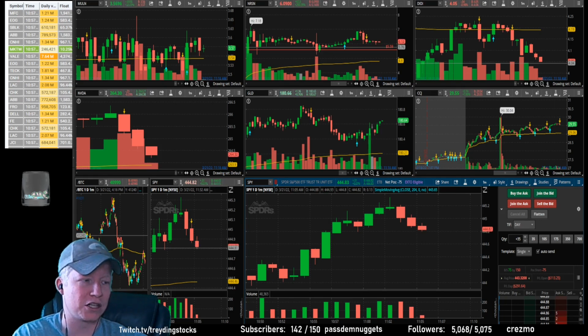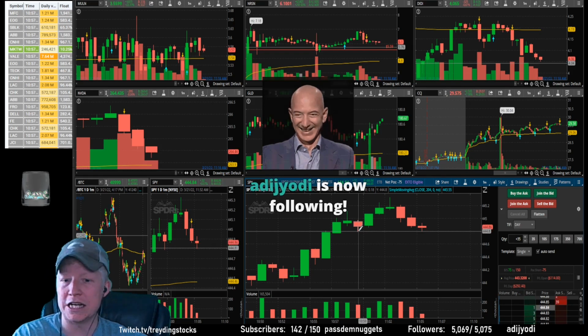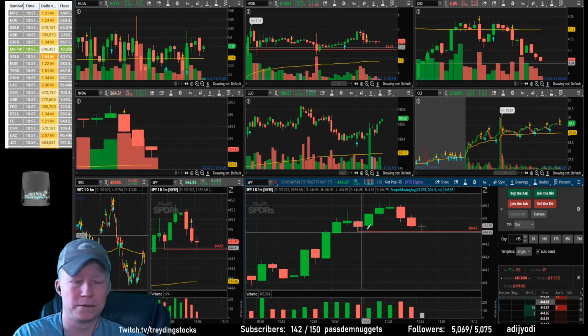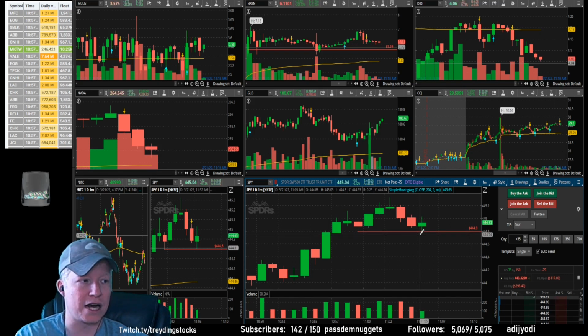Okay, we are actually getting close to covering here. It's looking at the low of this candle. Low of this candle, and we are covering. It didn't break it yet, though. We're not covering this candle yet.